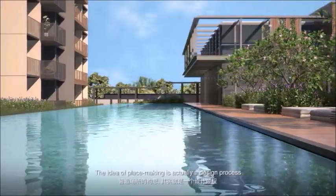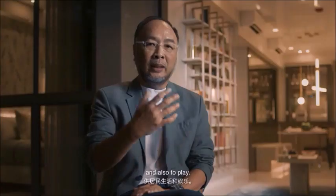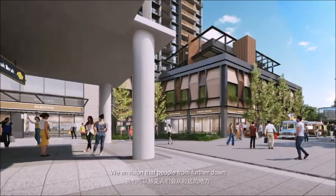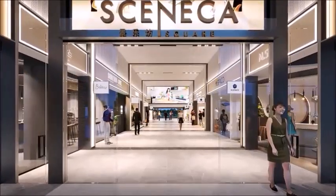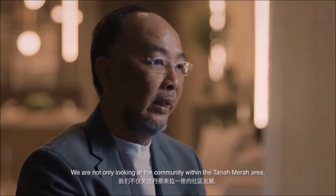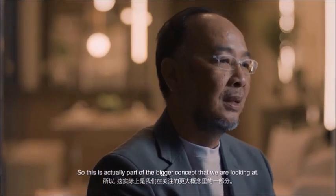The idea of placemaking is actually a design process to give quality public space for the public to live and also to play. We envision that people from further down will come down to Sceneca for their daily use of groceries, their needs. We are not only looking at the community within the Tanah Merah area, we are actually connecting the community outside the Tanah Merah area. So this is actually part of the bigger concept that we're looking at.